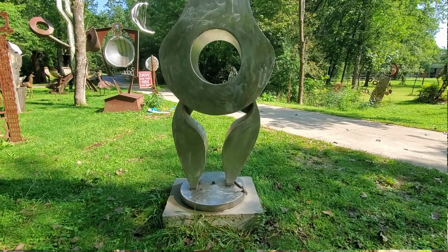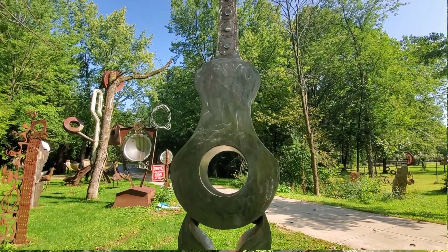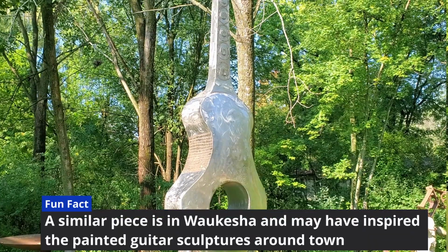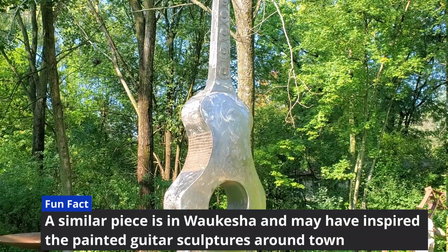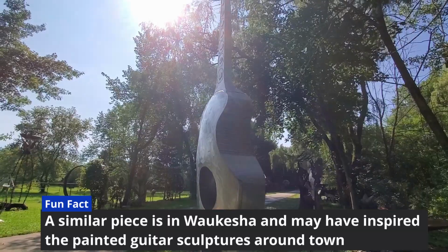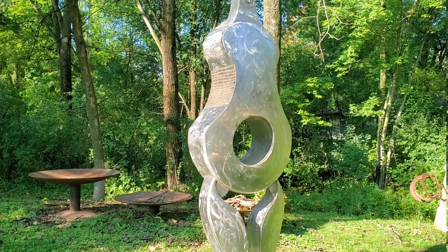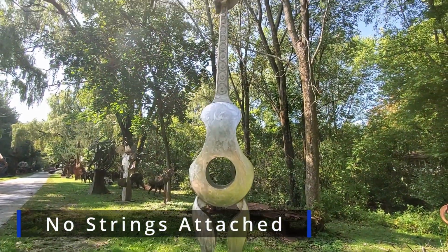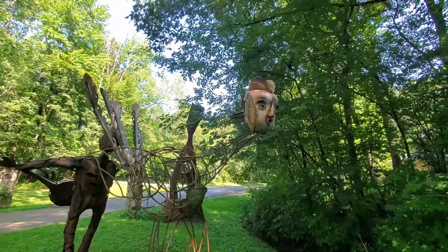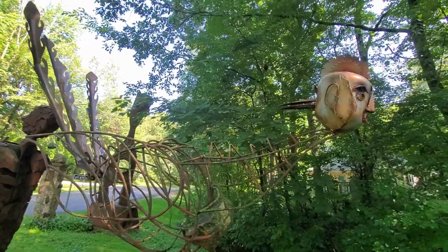And at that time, they were just starting to talk about the Les Paul Museum. I said, across from the future Les Paul Museum, you gotta have this piece. So that's what they took. So that was the first guitar in Waukesha that possibly inspired the mayor at that time to start the painted guitar thing with the fiberglass tubes.